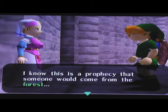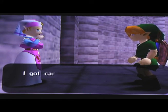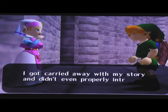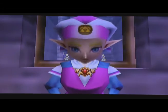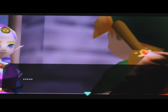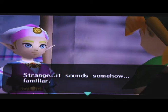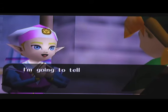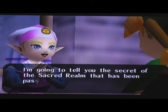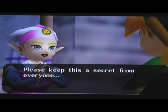So she's telling us about a prophecy that she basically dreamed about. Nobody really believes her. Her father doesn't believe her. Which leads to a very interesting end scene in this video game that you'll get to enjoy. And this exchange is really interesting because she asks him what his name is and she says, strange, it sounds somehow familiar. Hyrule Historia people, now you get it. And I won't wreck that for the rest of you, but it's cool.